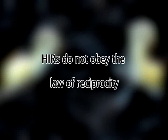High irradiance responses saturate at much higher fluxes than low flux responses, at least 100 times higher, and are not photoreversible, because neither continuous exposure to dim light nor transient exposure to bright light can induce high irradiance responses. High irradiance responses do not obey the law of reciprocity.